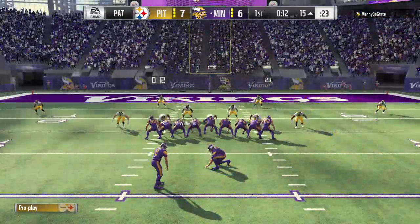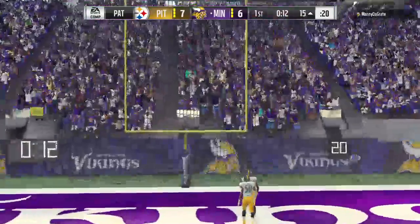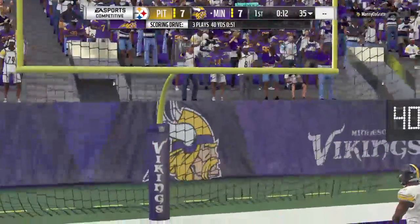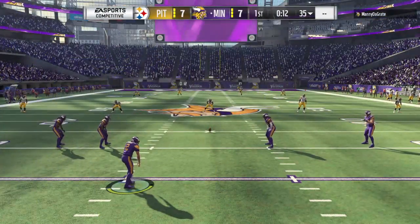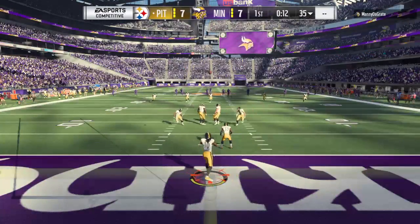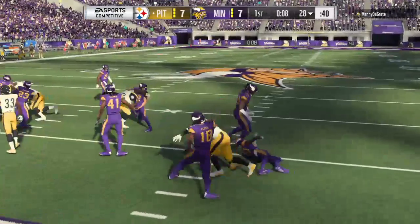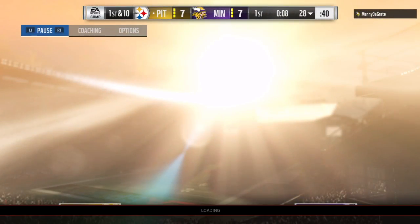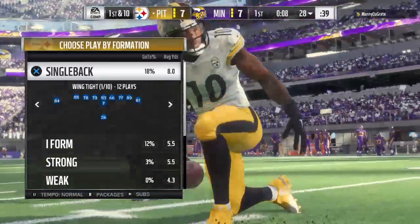Kai Forbath on for the extra point. It's good, and we're all tied at 7 apiece. So a tie ball game here as the kick's away. This is fielded a couple yards deep. And the decision to bring it out, a good one, as he's up a yard or two shy of the 30.